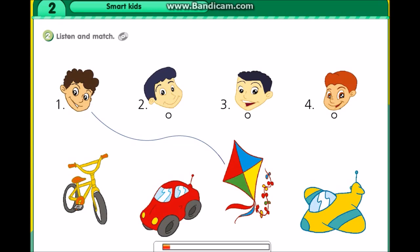Two. Listen and match. One. I have got a kite. Two. I have got a bike. Three. I have got a car. Four. I have got a plane.